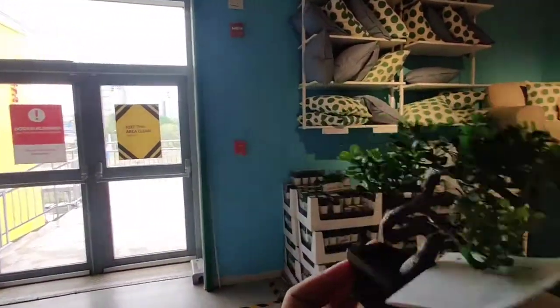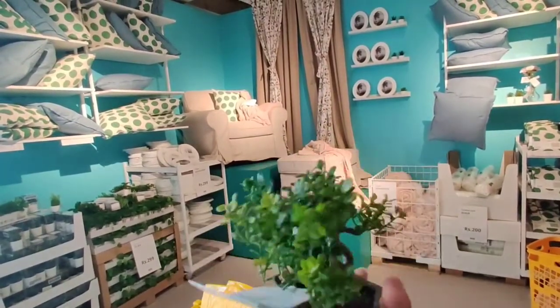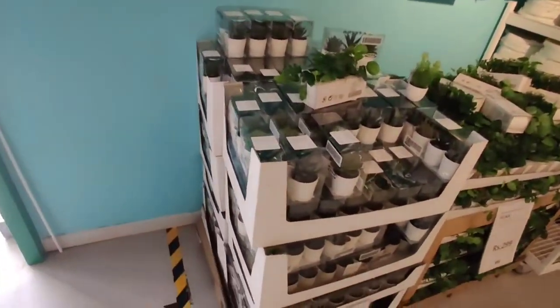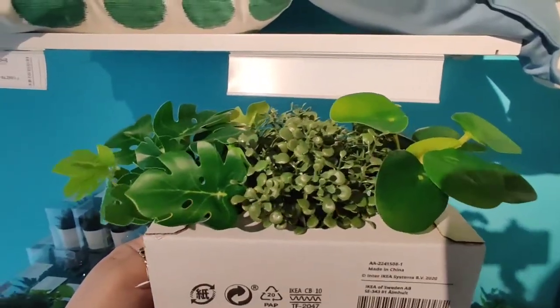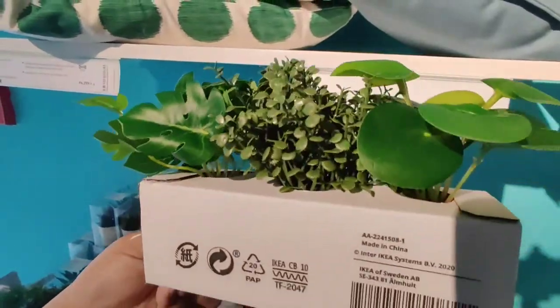I love how cute these flowers and these plants are looking. The artificial ones. And they are for 99 rupees. And if you take a pack of three like these, they are for 299 rupees. It is good for keeping in your background while filming, or just place it somewhere in your house.